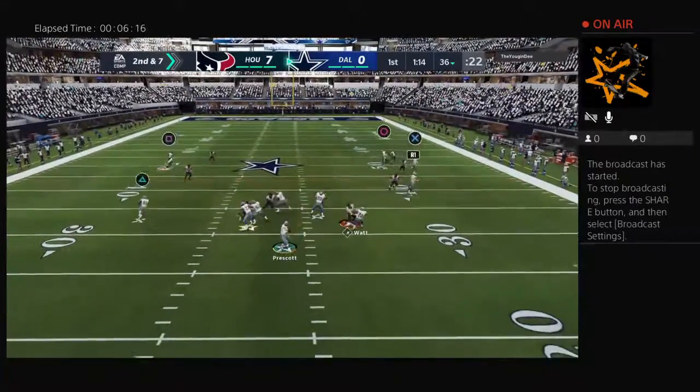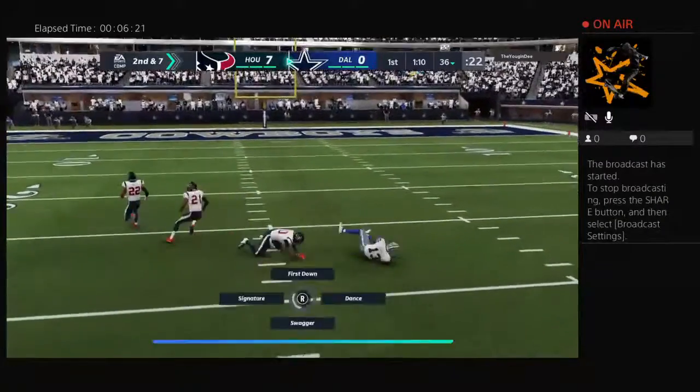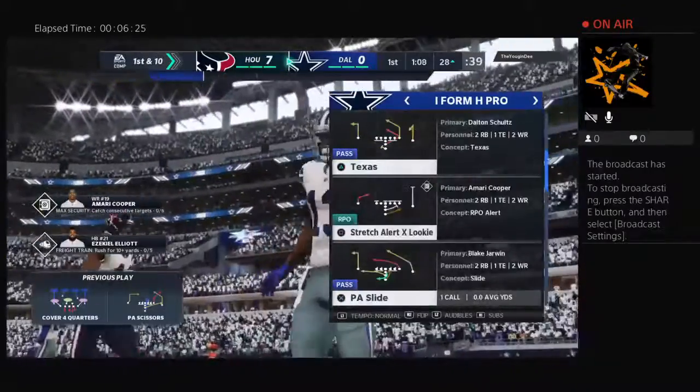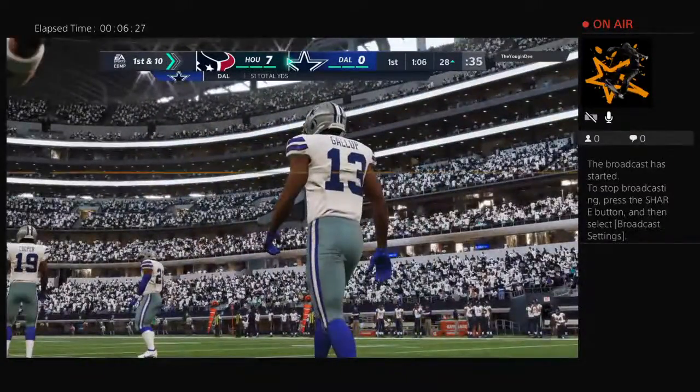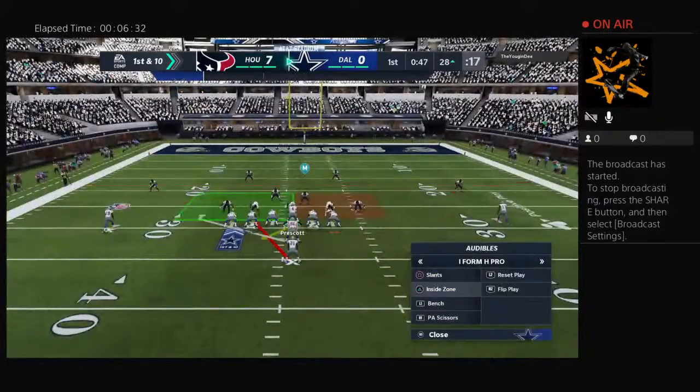They'll try to throw now. Prescott. He's going to find Gallup here complete. And he'll go down, but not before getting this inside the 30. 36 yards on the play. So now then, the big play has him all the way inside the 30 now, 1st and 10.